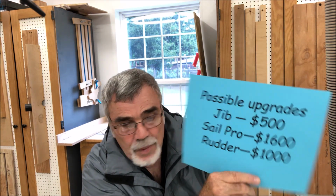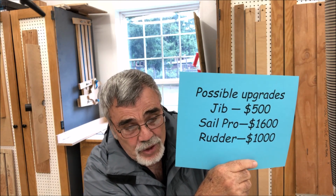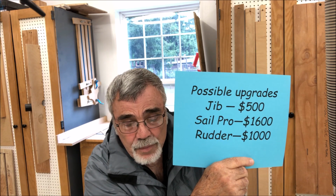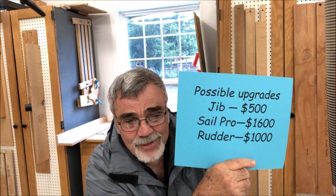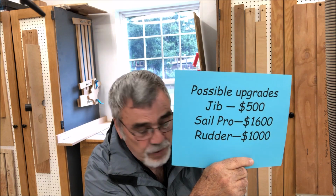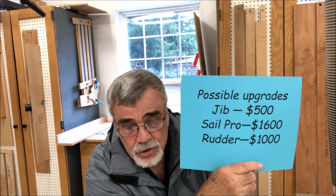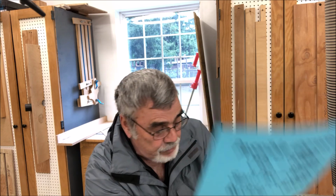But I did some upgrades. I got a jib, I got a new engine, and I got the rudder. And I have to tell you, as much as I love that Sail Pro engine, putting a new Ruddercraft rudder on that boat made an entirely different boat. It turned it from a slow-moving, slow-tacking boat that really wants to claw its way to windward. That rudder is worth every penny of the $1,000 Ruddercraft wants, especially if you like to sail. If you don't want to spend $1,000, never sail on a boat that has a Ruddercraft rudder, because you'll never be happy with anything else. All right.